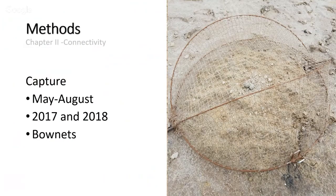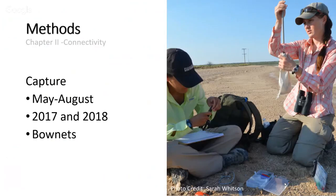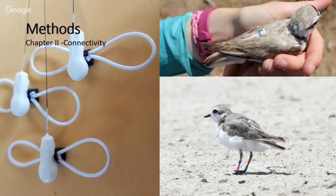We pull a pin from a string. We're kind of far off. And the bow net closes over them. And we go and safely extract them and process them. So we take morphometric data, we weigh them, we take pictures, we band them, of course. And then we put on these little transmitters.